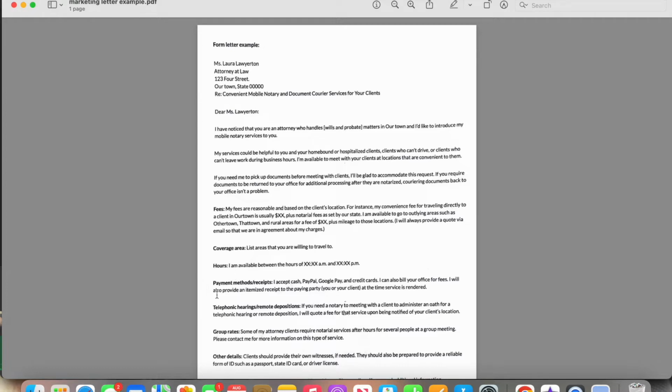Then you'll let them know what you cover. Here when it says remote depositions, that is if a person has a court date, and instead of going to the actual courthouse, they can appear remotely, but they would need a notary with them to say, yes, that person is that person. You're going to take an oath and verify that they are the one and same person that's on the document. It's very simple. I've done it a couple of times and it's really easy money. Basically, it's about where that person is located.